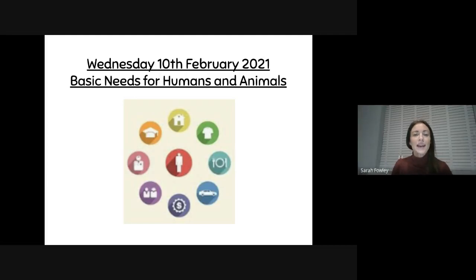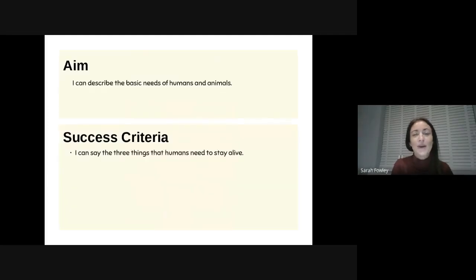Today we're learning about the basic needs for humans, well, that's us, and animals. So by the end of the lesson, you will be able to describe the basic needs of humans and animals. And you'll also be able to talk about the things that we need to stay alive.